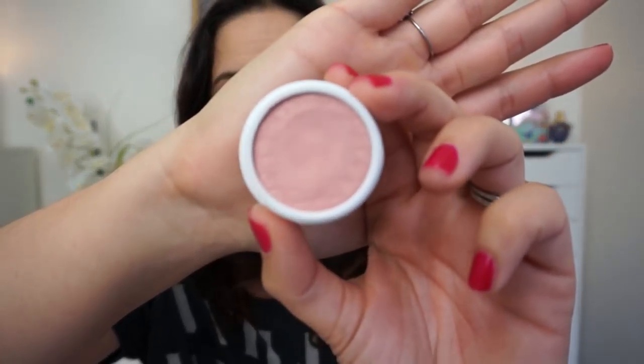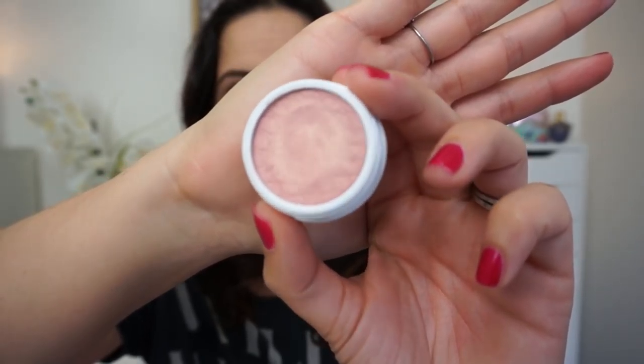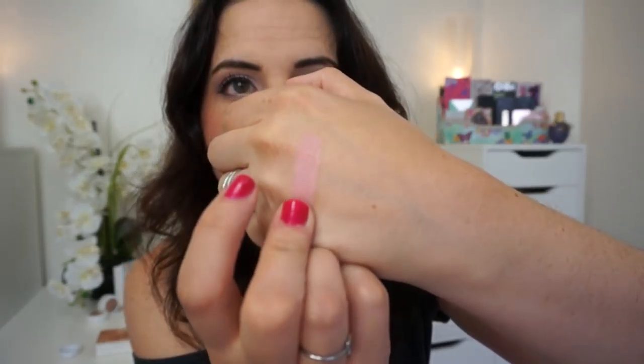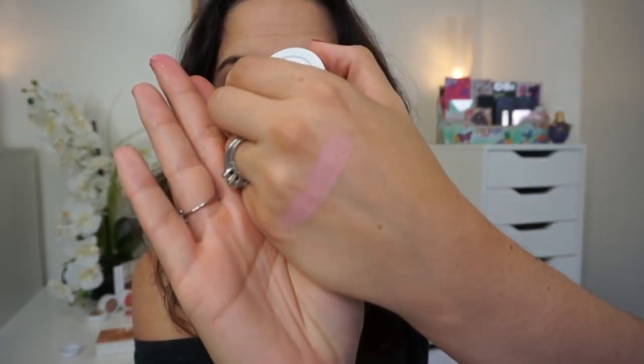Let me see if I can get it to capture the light there. It does have a little bit of gold flecks in there. It looks matte from far away, but then you can see the gold. Let me swatch that for you here. There you go. And this is a really, really nice base. I really have been enjoying this shade a lot. It's a nice base for other shades.